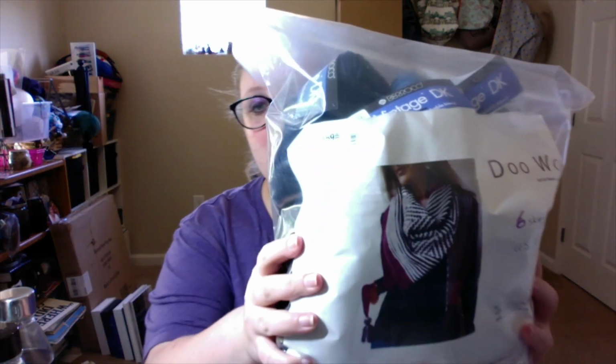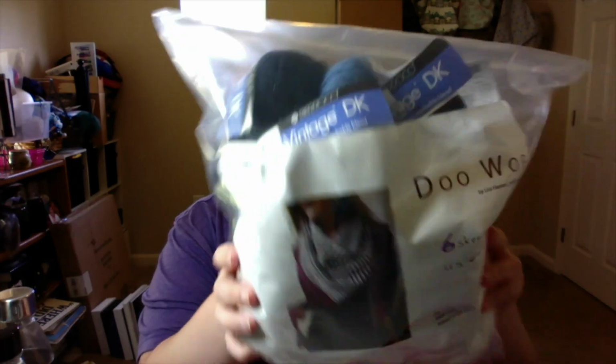And then the rest, these are in no order. I will tell you approximately when I got something, if I can. So when we were in Myrtle Beach, we went to the Knit and Purl yarn store, and it is one of the largest on the Eastern Seaboard. I got this shawl kit for the doo-wop shawl. It uses Barocco Vintage DK.